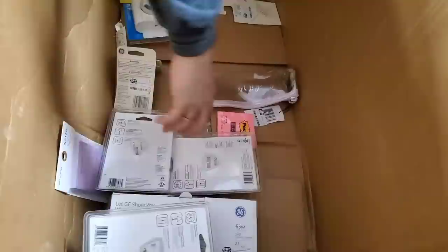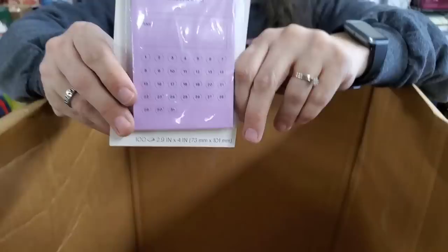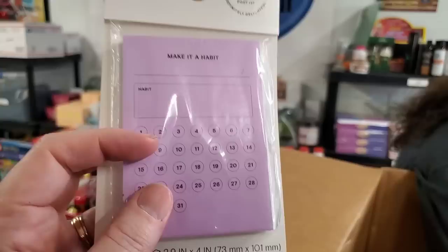All right. We got chargers galore. We got timers. We got post-it notes. We got a light bulb that probably doesn't work. What is this? Mini list. What? Make it a habit. Ooh, clever idea. My habits: eat chocolate how many days in a row? 1 through 31. Little necklace. Put that in a jewelry bundle for us.